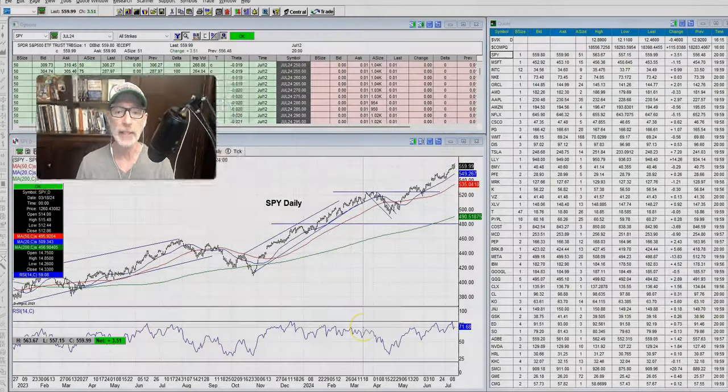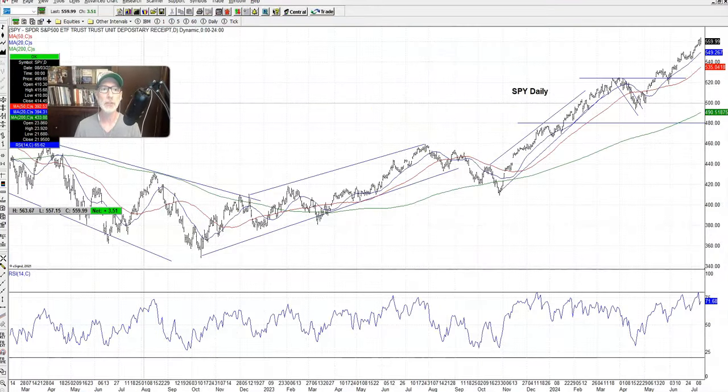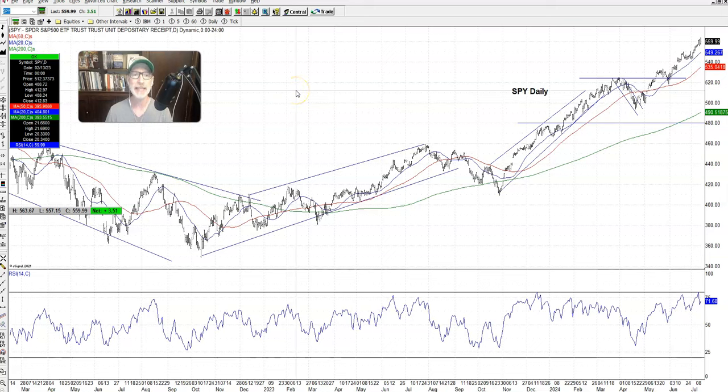So let's just jump right in and take a look at what we have. One of the most important things you can do is always start by looking at the indexes, the three main indexes: the S&P 500, the NASDAQ 100, and the Dow Jones Industrials, okay? Now we look at the SPY, which is the exchange traded fund for the S&P 500. It is probably the most widely traded stock ETF out there. Okay, it gives us a great overview of the market as a whole and where the market is going as a whole.